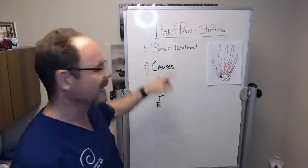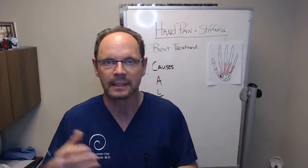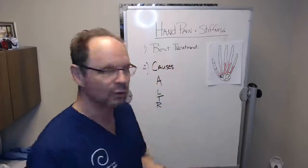Today I want to take a quick look at hand pain and what in the world is the best treatment option. We get asked this quite a bit in clinic. Is it this type of treatment? Is it steroids? Is it this vitamin? So let's take a quick look at what the best treatment is for hand pain. And you know the pain that can occur when you're snowboarding and you put your hand out, or you're shoveling too much, or you're doing too many pull-ups or pull-downs. So let's take a look.